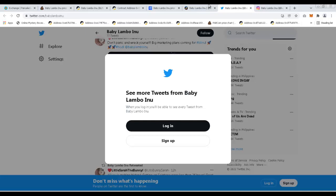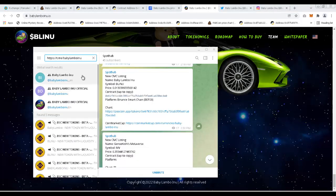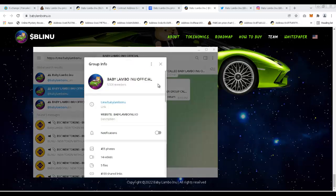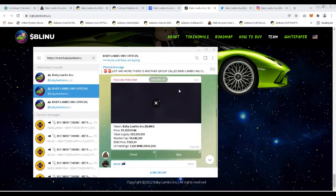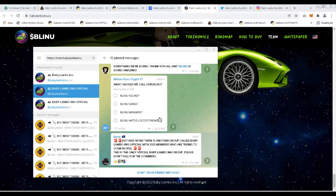So let's check their official Telegram group. Paste the Telegram group here. Baby Lambo Inu. They have 5,326 members in the Telegram group, so that's a good sign. There's enough people in this Telegram group, and they are interacting with each other. Upon checking here, they're not just bots, they're replying to each other. So that's a good sign.